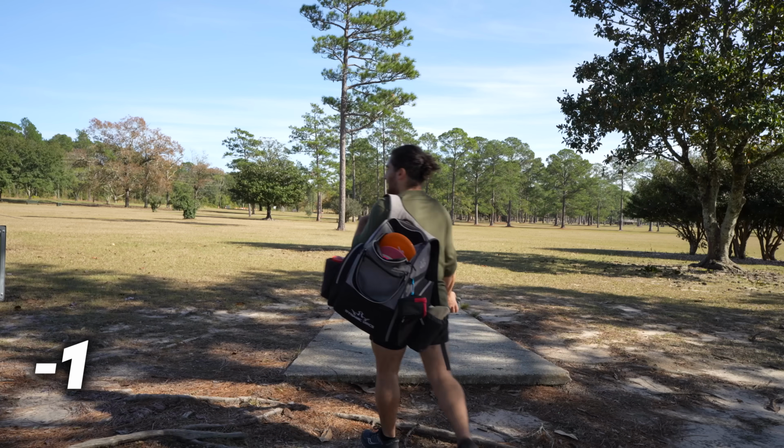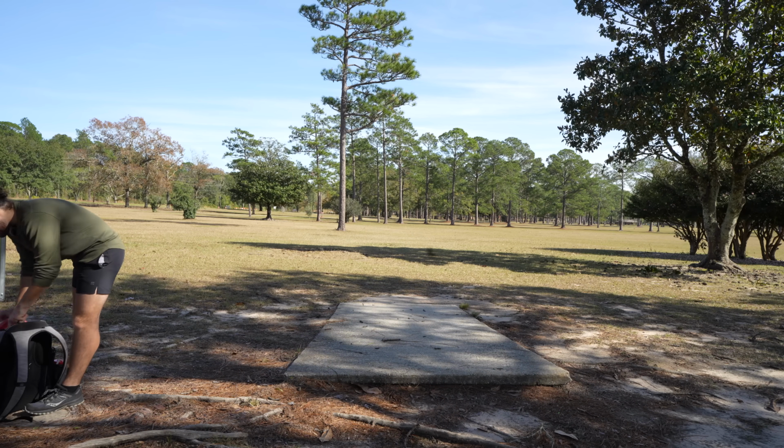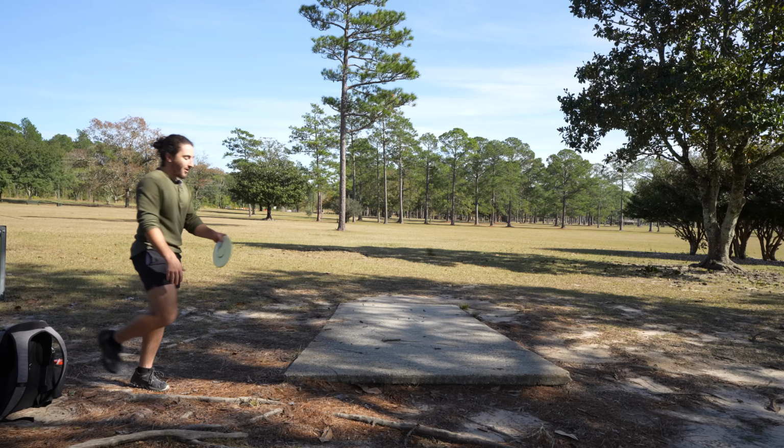All right, so now we actually have a good shot. It's 289 feet out to that basket. Still kind of a funky wind. We really got to throw the Grim. We've thrown everything except for the Grim. We haven't thrown all of them well, but we've thrown them all. We are still under par.